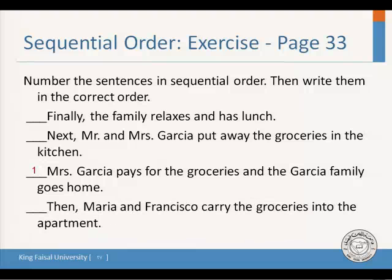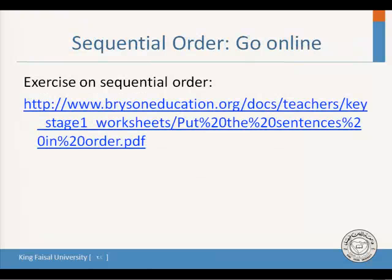Of course, this is the first sentence. First, she pays money for the groceries. And then, after that, they carry the groceries into the apartment. This is what happens next. The third step is this one: Next, Mr. and Mrs. Garcia put away the groceries. And finally, the family relaxes and has lunch at home. Again, these sentences are in sequential order. We have an exercise on sequential order online. This is the website address.